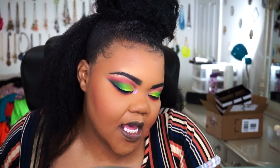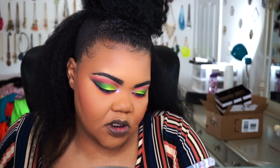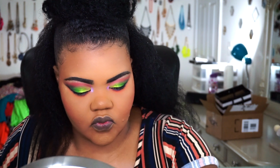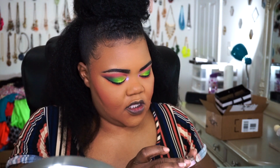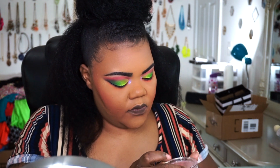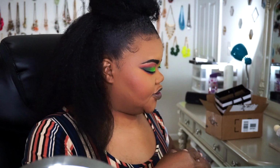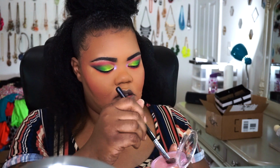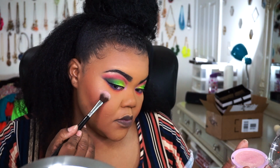And as far as highlighter is concerned, what do I really want to do? I'm just going to go into the Maybelline X Puma collaboration they had. This is their Chrome highlight in the shade Knockout, when Puma did their collaboration with Maybelline. And I'm just going to put this on right here just a little bit.